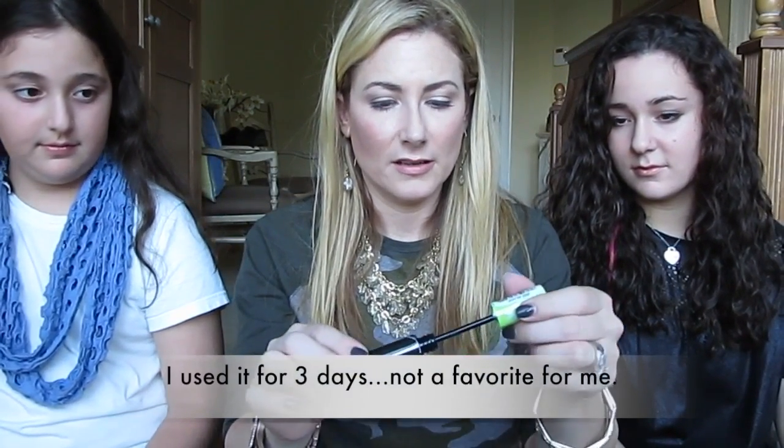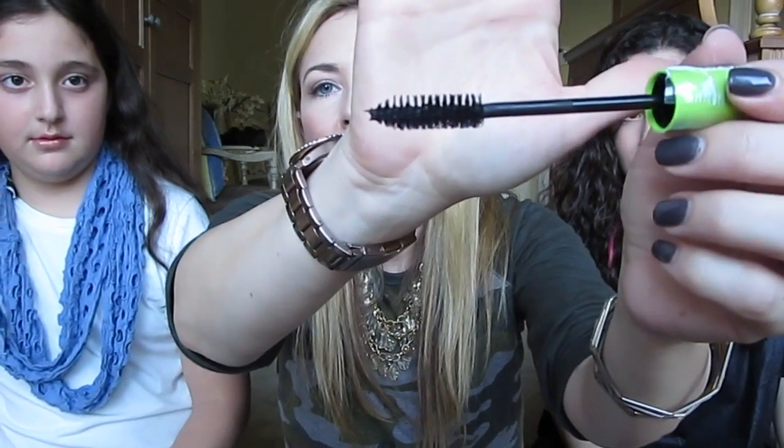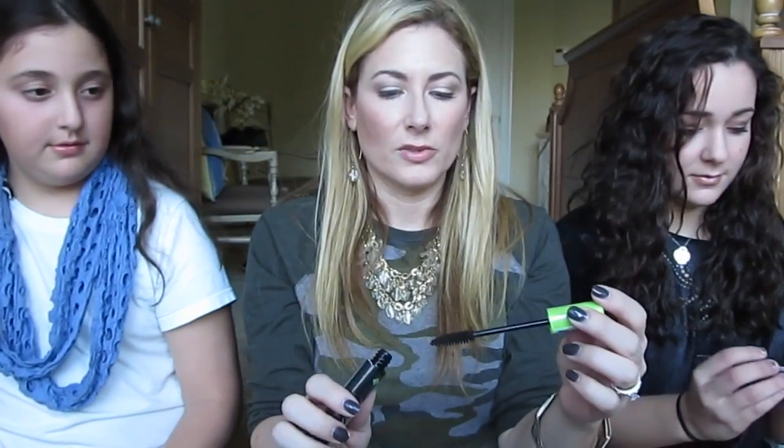So it looks like it's a giant brush. Wow, look at that. That's humongous. So we'll just see. We'll try it. We'll see how it holds up in the Florida humidity. And you have to let me know how you like that one. You know, let's see how the brushes compare.